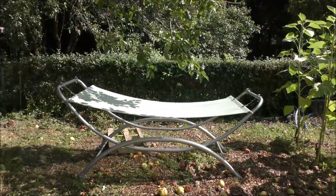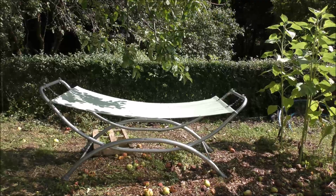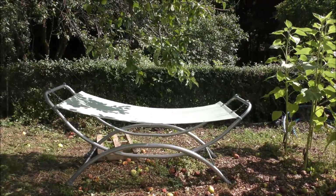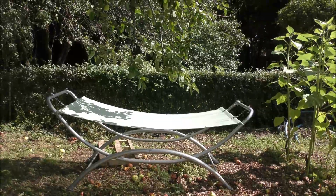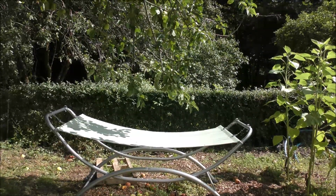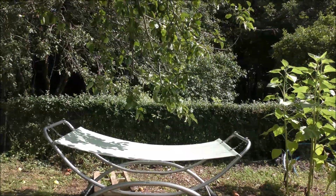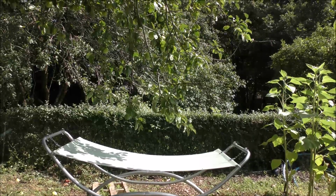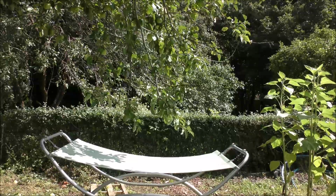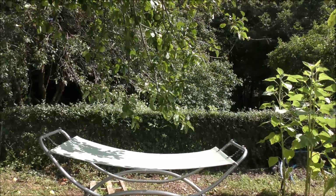I thought you might like this though. We've repurposed the hammock so that when the apples fall from this particularly heavily laden branch just above it, it'll give them a nice soft landing, a bit of a trampoline effect, so they shouldn't get too damaged. And if you notice, not one apple has fallen on it so far. I don't know.